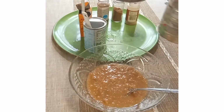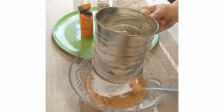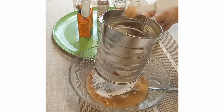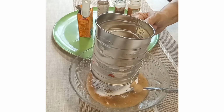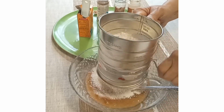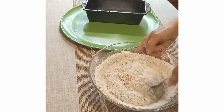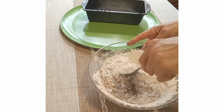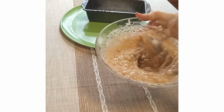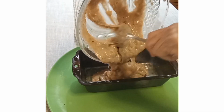All right. I'm going to sift in the flour, baking powder, baking soda, cinnamon, nutmeg, and I'm using cloves in place of allspice, but it's very little. And then salt. There we go. So we've got all of those in a sifter. Sift them into the mix. Just blend everything until the batter is smooth. And it's that easy.